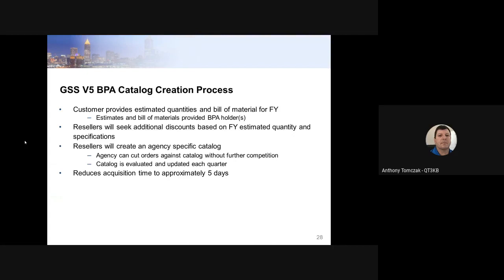And then we'll create specific catalogs for the customer. So think of your bill of materials for those machines that you need. We've had some customers that have up to about 7 different configurations, and we've had some as low as 2 configurations for their entire agency. And then we create a catalog, and we give them the discounted price, I'll call it the volume discount price, for their configuration.